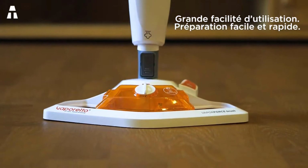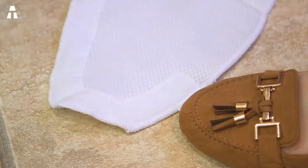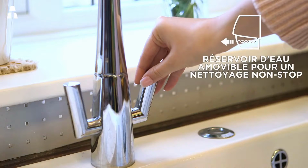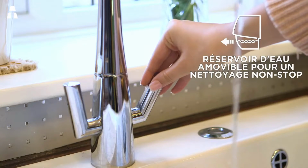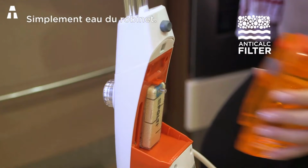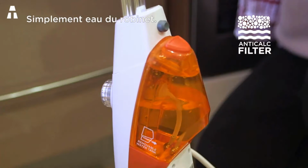Finally, it provides non-stop cleaning. This is possible thanks to its removable tank. You just need to fill it up with water and use your cleaner continuously. As for the filter integrated into the steam mop, it limits the appearance of limescale, increases the life of your device, and allows you to enjoy an excellent cleaning result.